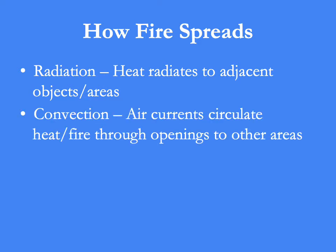Convection. Air currents circulate heat and fire through openings to other areas. Can also carry embers and hot gases with the airflow caused by the wind or even created internally by the fire itself.